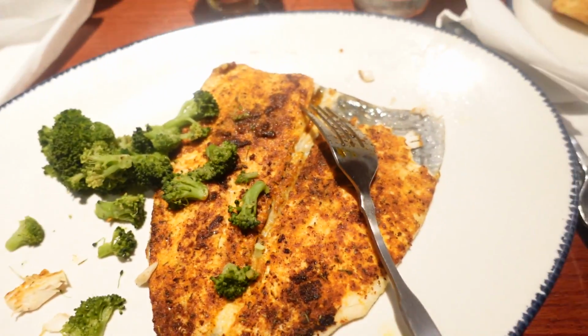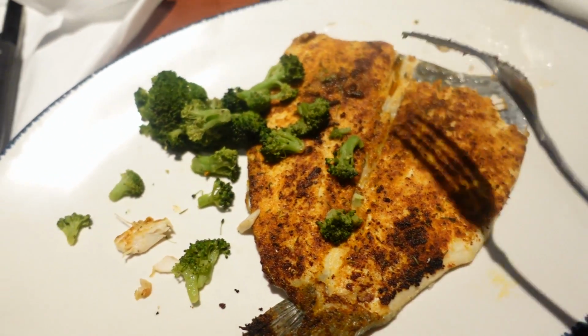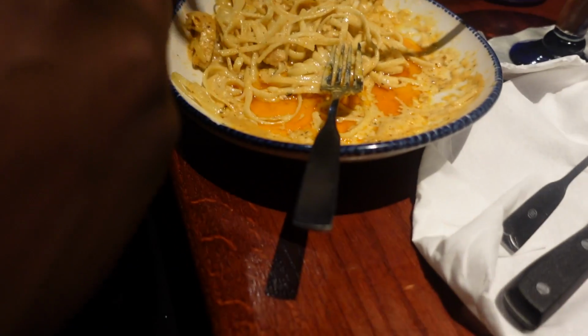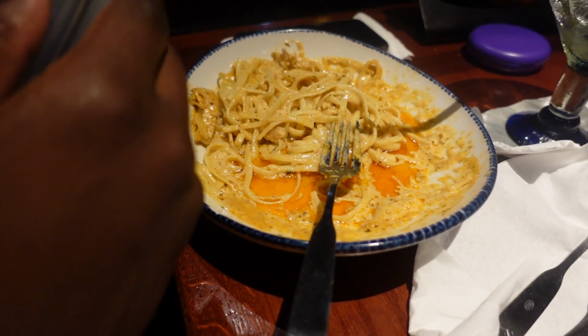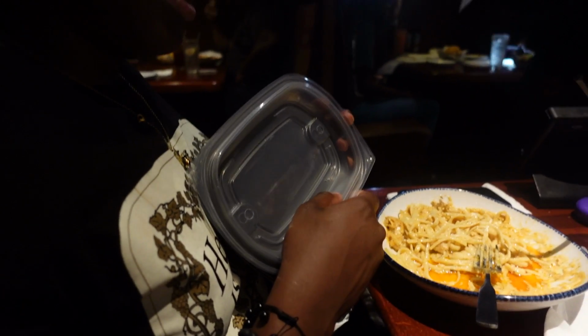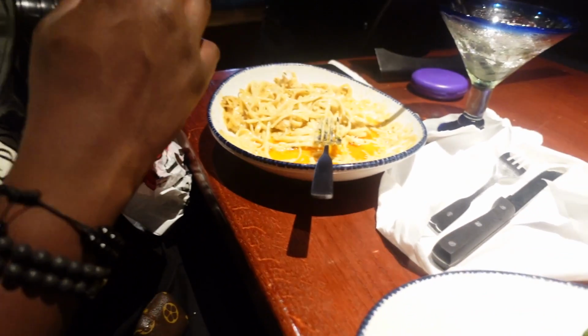So right now we are about to get some boxes because I barely ate my food. This was trout and broccoli, and I did eat the broccoli. I'm gonna pack all my bread up to go. And then Andy had this Haitian chicken Alfredo thing. Fun fact, I hate pasta, but Andy had that. Oh man, I didn't get to order my cake. That's so true. I wish I would have caught that on camera.